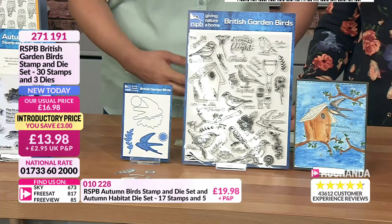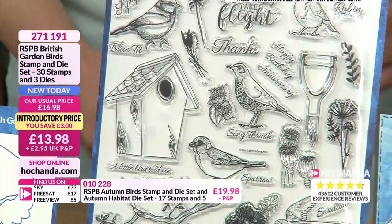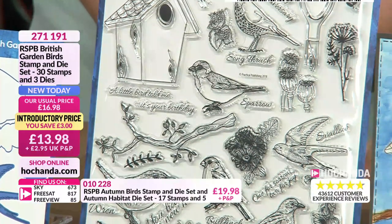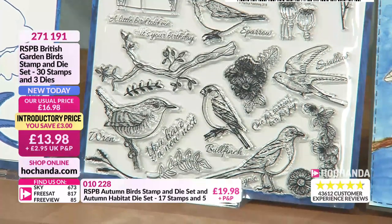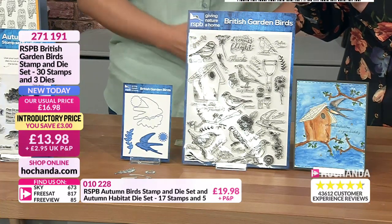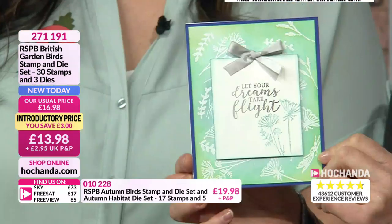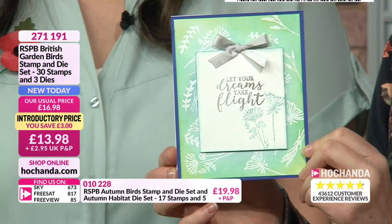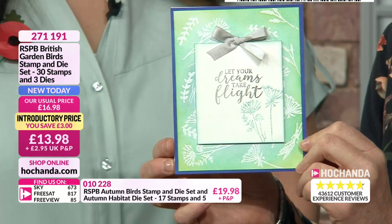And then you get all sorts of beautiful garden birds, as well as a die set that coordinates with some of the stamps. And you have that beautiful birdhouse, absolutely stunning. And then I made this card here, and I didn't use any of the birds. This was just with little wildflower images in the background, so they're really nice. And the sentiments are great too. Let your dreams take flight. You can use it for birthdays, anniversaries. There's a sympathy sentiment, and also a sentiment for a new home.